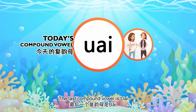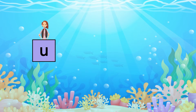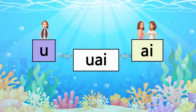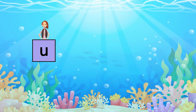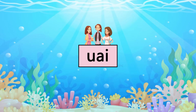The last compound vowel is wai. Wai is a compound vowel composed of u, a and i, pronounced as wai. Again, u, a, i, wai. The four tones are wai, wai, wai, wai.